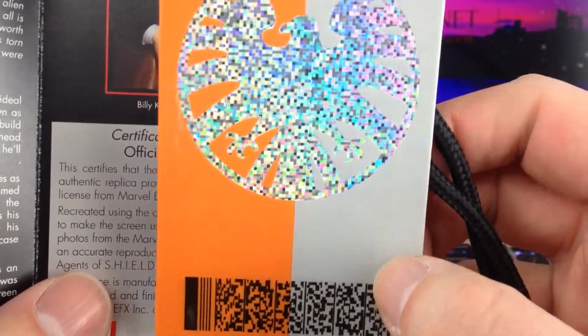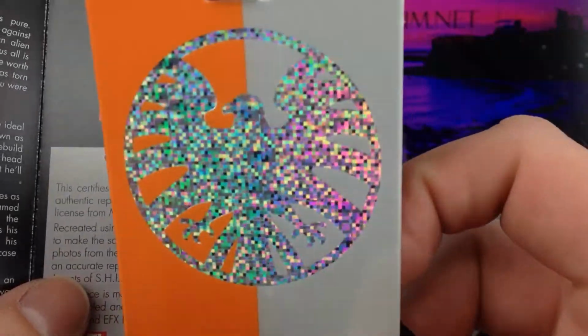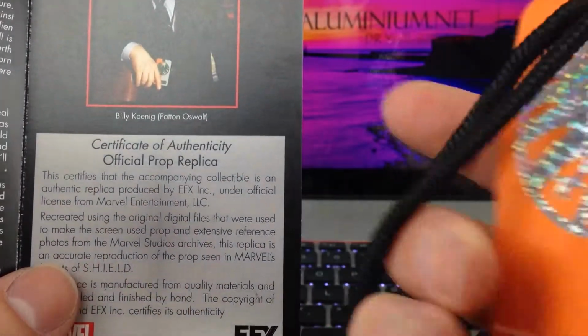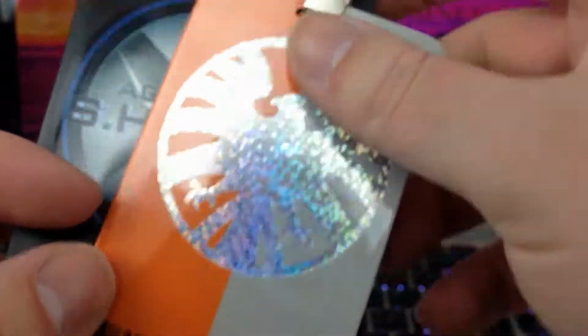So I thought that was quite cool. I got mistaken for staff by the security at Comic-Con quite a few times wearing this, especially since I had all my big heavy camera gear with me. But I thought this was really awesome. You can see the effect there, a little hologram type thing. It's a prop replica from Agents of S.H.E.I.L.D. So yeah, that was awesome. It also came with this long chain. The rest of the stuff I pretty much just had a quick glance at, because I was more concerned with that and how cool it was.